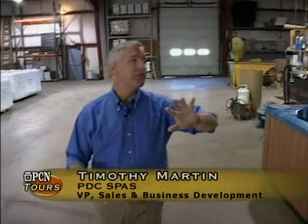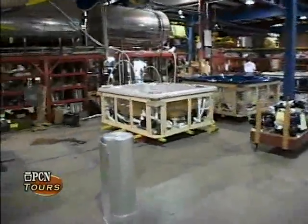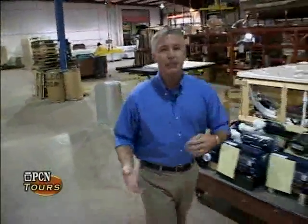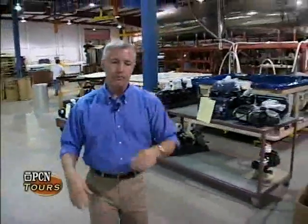And you can see we've got a very, very open area now. We've taken out a lot of the walls that were in between the buildings and put in a dual production line system that's let us grow our ability to manufacture product by about fourfold. And that's really been a huge boost to PDC, because we can make product very quickly and efficiently, and again ship it all over the world.